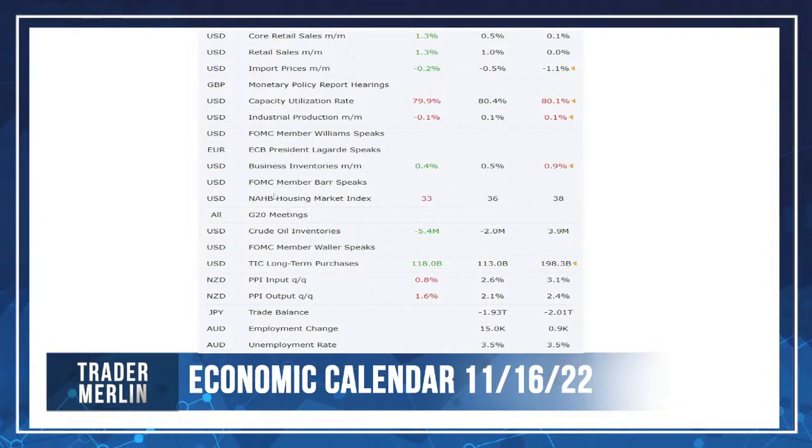I could go into a lot of this different data here. Housing market index has been declining, which is a fairly negative one. Capacity utilization rates dropping. So there is a lot of mixed data here, but none of this is, I guess, watershed type moments with regards to the economic data.